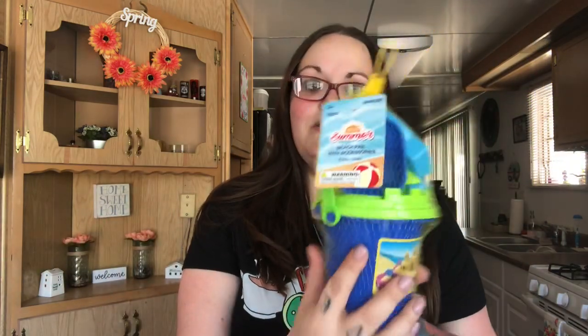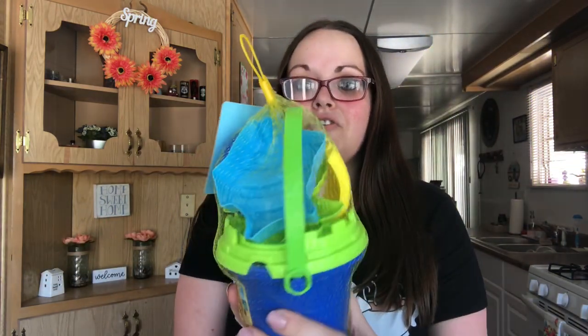I picked up one more of these. I hauled one. Well, the kids were fighting over it and I totally forgot that I needed to get two. So I picked up a blue one for Leland. Has the same thing with the little shovel and stuff.